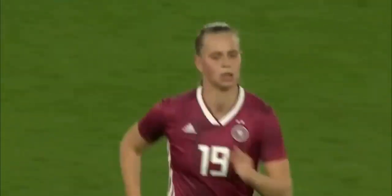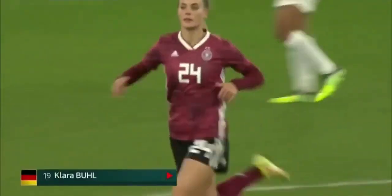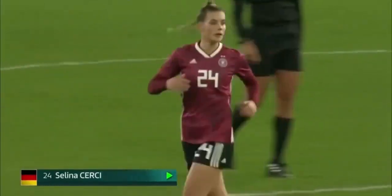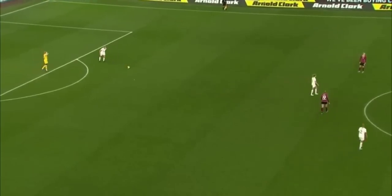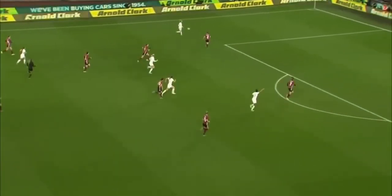For Selina Cherchi, a 21-year-old forward who's really impressed for Potsdam in the Bundesliga, replaces Ball. Couldn't find that winning moment for her today, but Cherchi, another one of this young group of German talent coming through. Now that's helped on nicely by Russo.